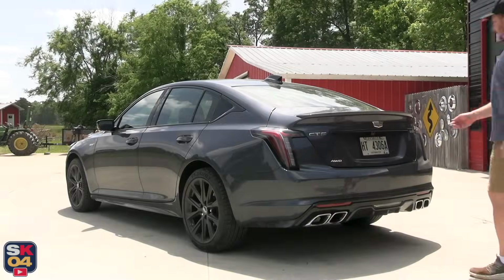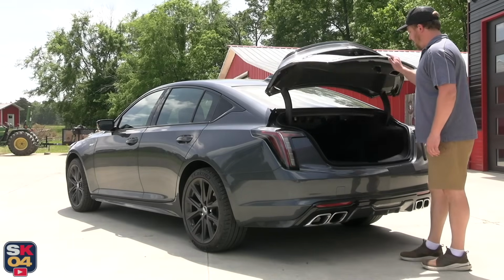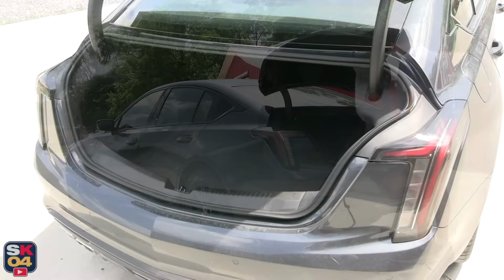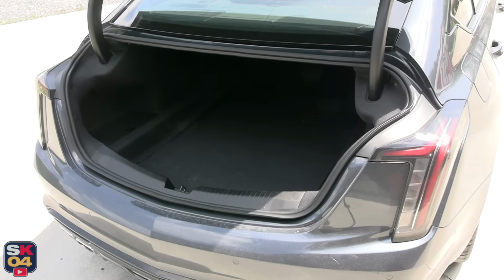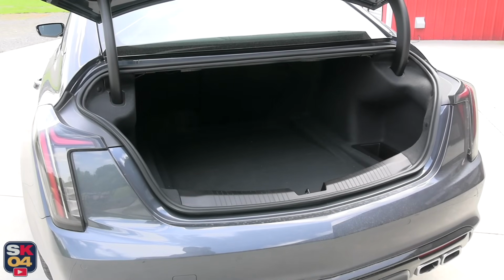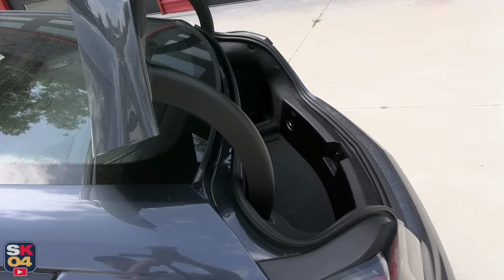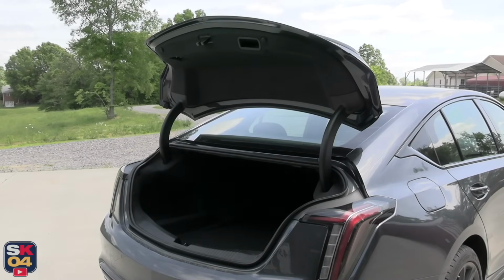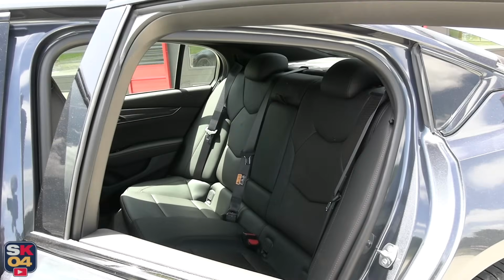The CT5-V is not offered with a powered trunk lid, which I actually like. Powered trunk lids are fine on SUVs, but on something like this, it's just overkill. The trunk opens quickly and effortlessly as it's counterbalanced to properly swing up with practically no effort once the latch is released. Lighter weight, simpler, and just plain effective.